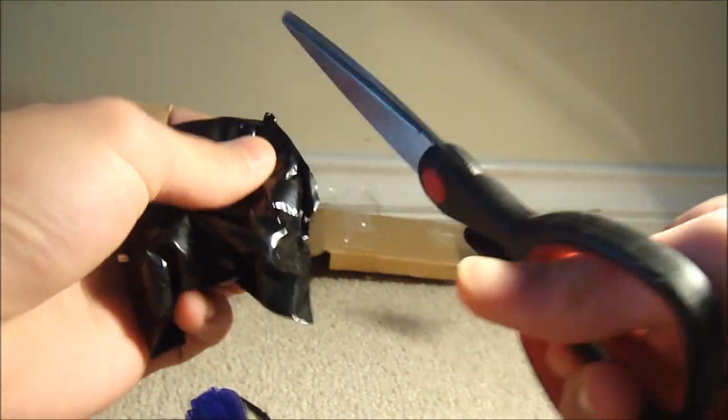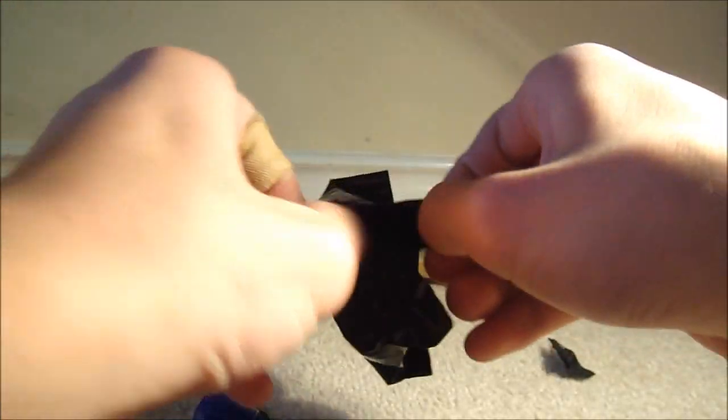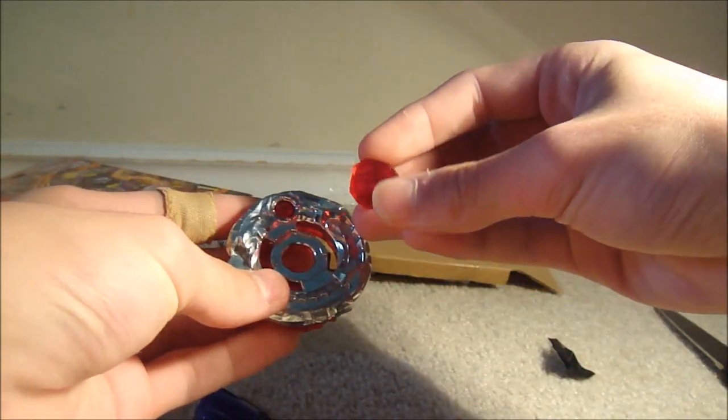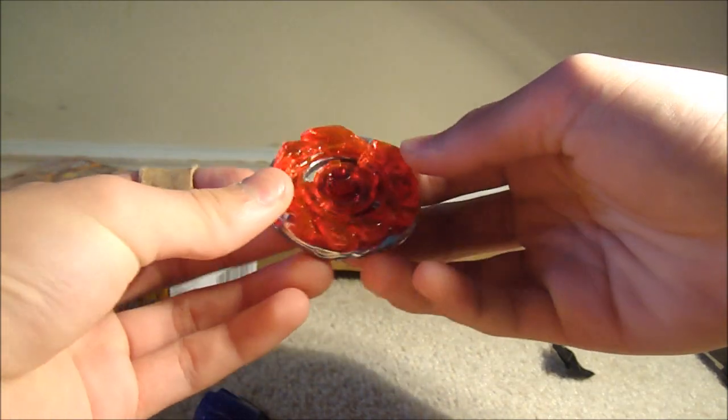So I got a Bey with 230, that's good, and WB is also good. You got three of those now. Three 230s. So sadly, I did not get Samurai. I didn't get Thief Phoenix. So yeah, here's what I got.